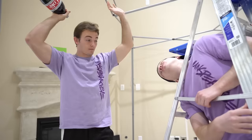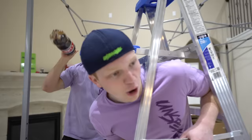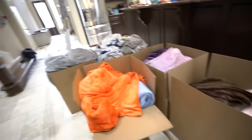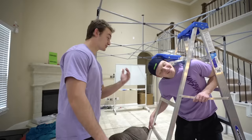Do you have enough blankets for that? I have 4 boxes filled. Where did you get all of those blankets? All right, so when you went to Walmart, you got those 2 blankets. I went to Walmart, got all the blankets. How many blankets do you have? I think like 60, 70. I don't know, I just took all the blankets off the shelf. All of them. So are you ready to build the world's largest blanket fort today?